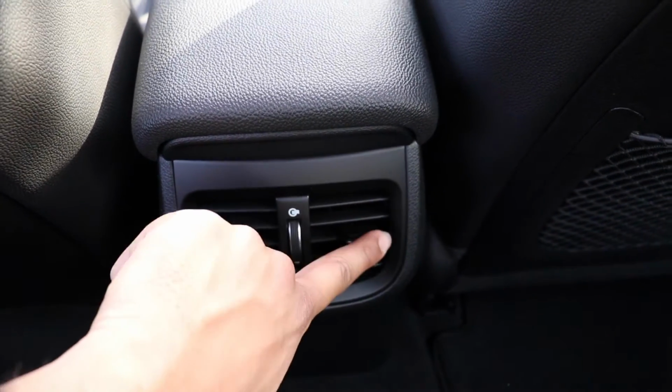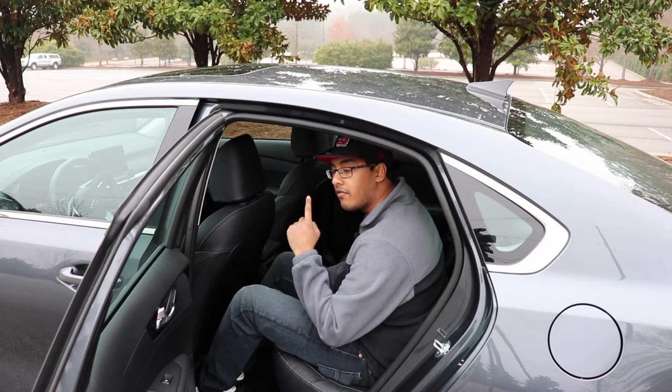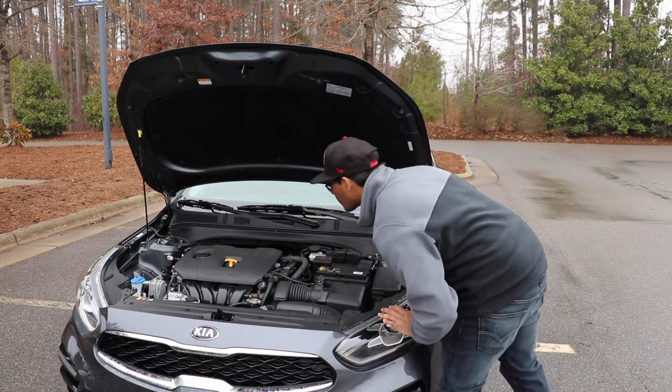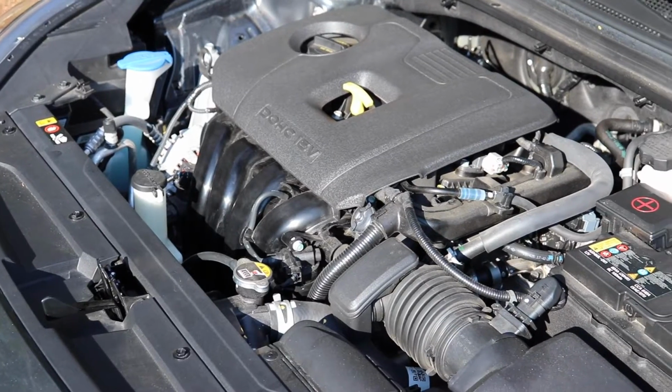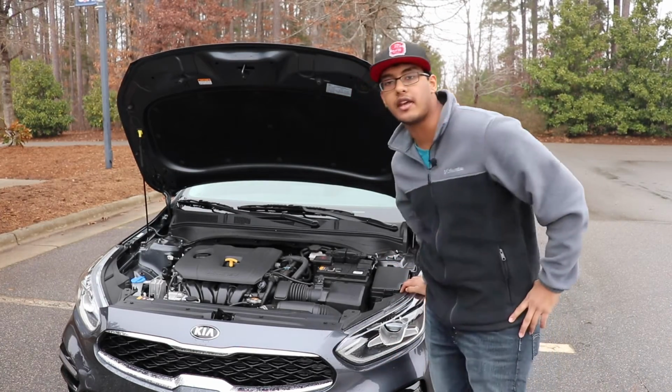So with that, how about we take a look under the hood of this vehicle and let's take it finally out for a drive. What do we have here? It's the new 2019 Kia Forte 4-cylinder 2.0. Would you look at that?